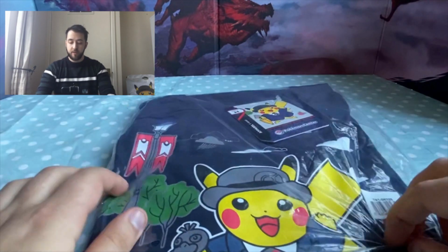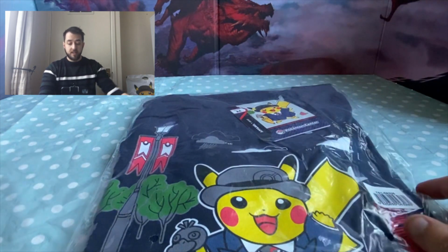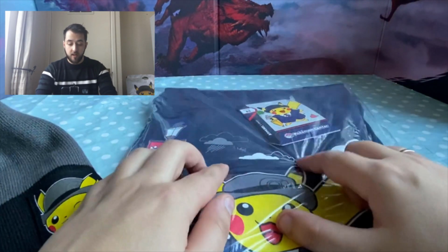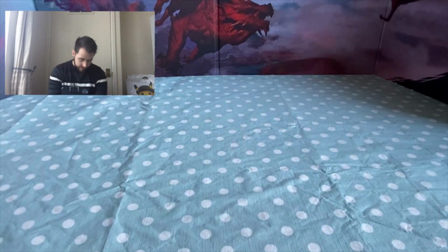But again, from what I can feel through the bag here, it is very good quality, and based on the quality the beanie had, I am under no illusions that this will be really nice, and it is as well. It's one I'll wash inside out just to be sure, but I'll follow the instructions just to be safe. So that's what I've got there.